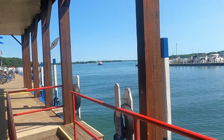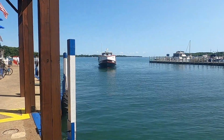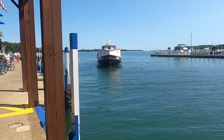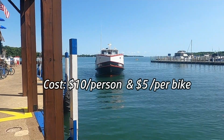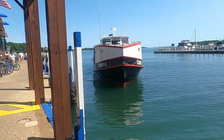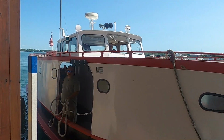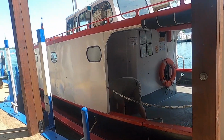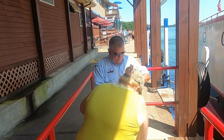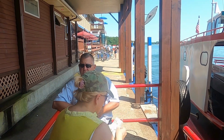And here comes our taxi in for our 12 o'clock trip out to Middle Bass Island. So it appears as though the boat's name is the Sunny S. We'll get on board and see how that goes. It's $10 per person and $5 for the bikes, so should be $30 each way. You get a lot of distance out of those bikes? 22 miles per charge.